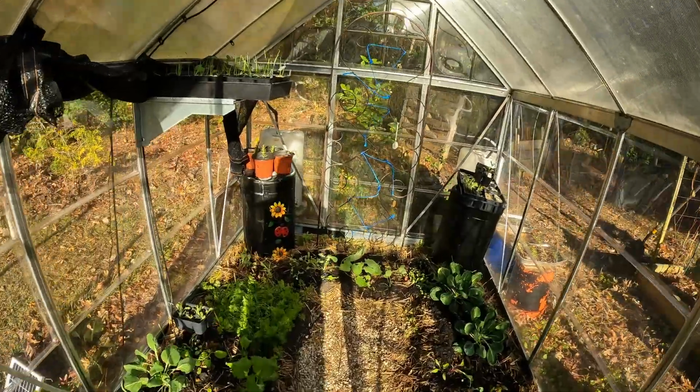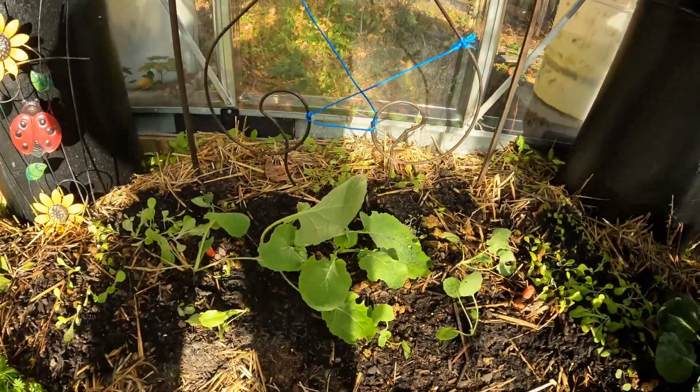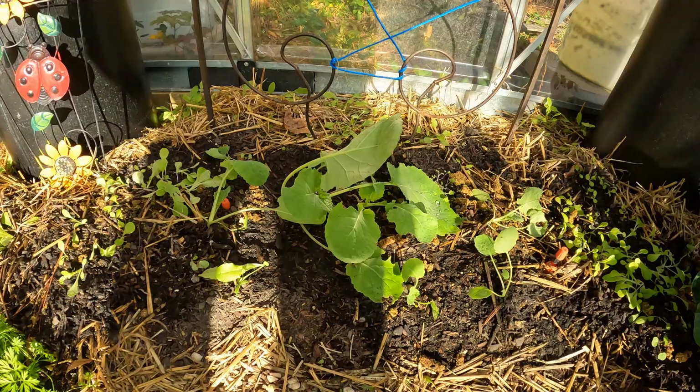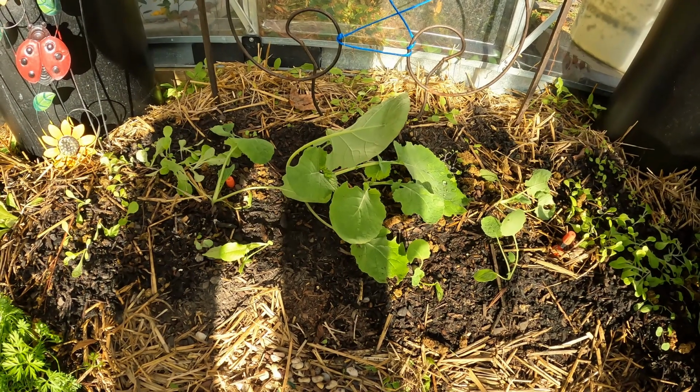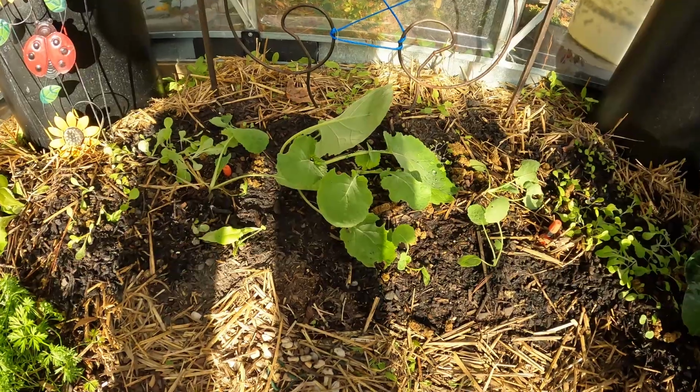So if we come into the greenhouse, we've got a couple things going on in here. And one of them is our rutabaga. So it's just getting going. I watered it, so it's all laying down right now, but it'll perk up. But this is another one. It is a little bit longer to grow. Rutabaga will give you a nice big root. You can store it in the refrigerator for up to a month almost without eating it. Not to mention, and this is key, you can really leave it in the ground too for a little bit and then harvest it. So you can store it without even bringing it in your house.